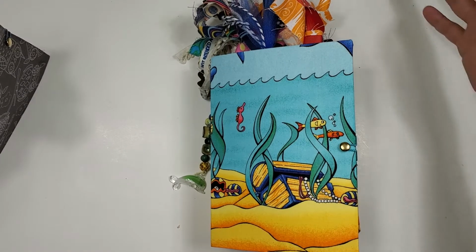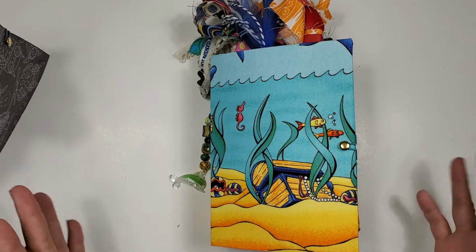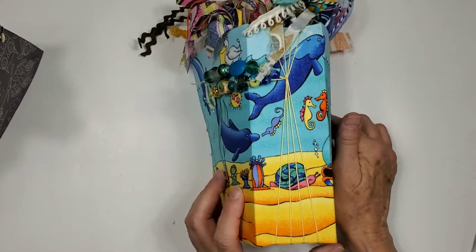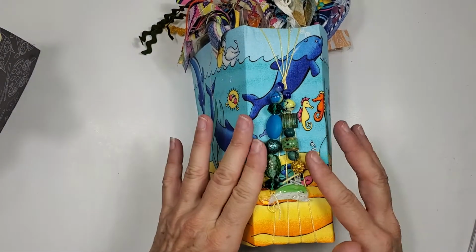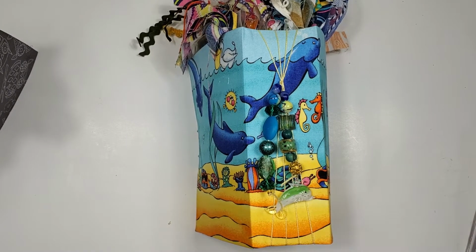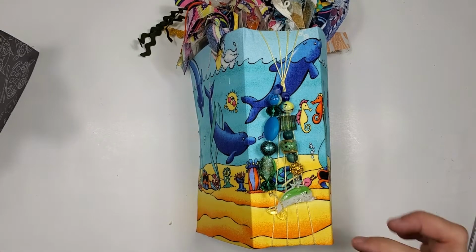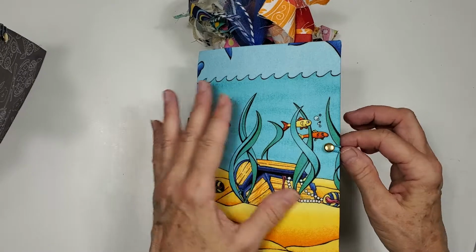The fabric is really big, so I can use different pieces of the fabric, different quarters of it, to make different things, and there's nothing like having a thing that you can use different ways. I love the way the bead spawn turned out, and we've got a glass dolphin right here for you guys. You could take that off and put it on a necklace or something like that, whatever you want to do with it.